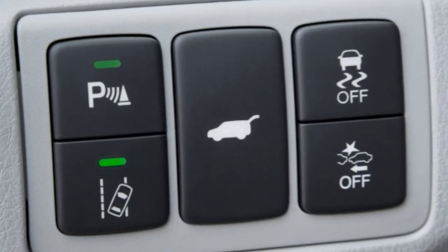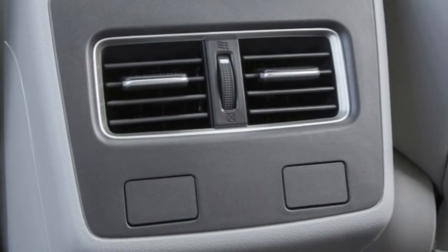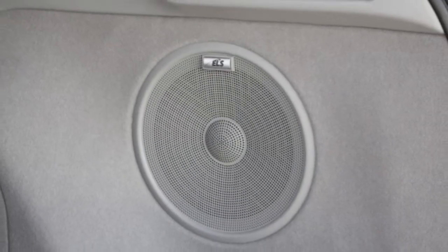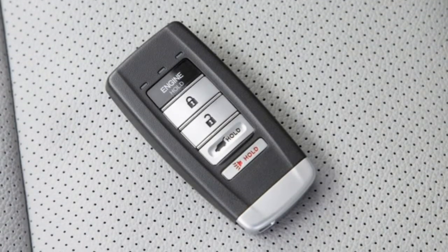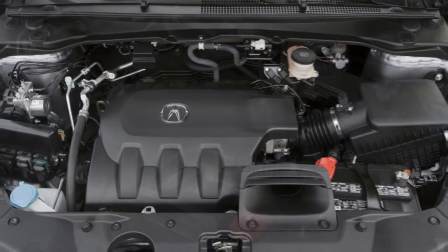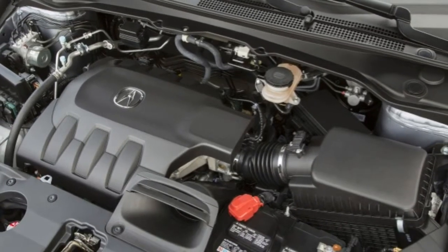Introduction. The original RDX bounded onto the scene as Acura's high-tech wonder, boasting a turbocharged four-cylinder engine, Acura's first, and a sophisticated all-wheel drive system. It failed to resonate with as many shoppers as Acura had hoped, however, so in 2012 the company redesigned it as a more conventional small luxury crossover SUV with a traditional V6 engine.